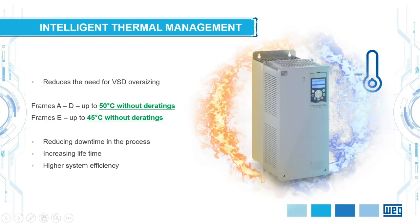And what are the benefits of this intelligent thermal management? Considering that the variable speed drive was designed for operation at 40 degrees C, there is no need to oversize the variable speed drive if the application will eventually operate at a higher temperature. For example, with the CFW900 frames A to D, it's possible to operate with the same power, the same current level, up to 50 degrees C without any derating. And for frame size E, the same behavior is allowed at 45 degrees C.